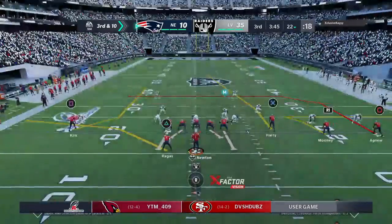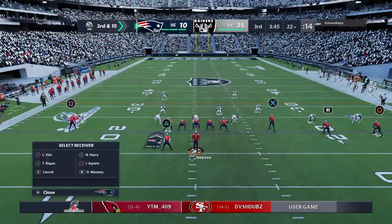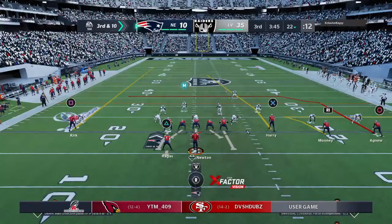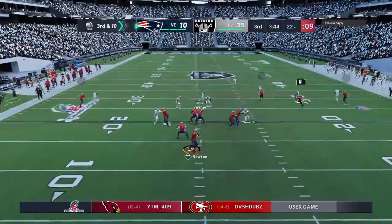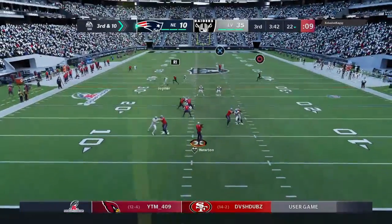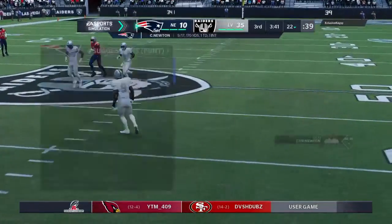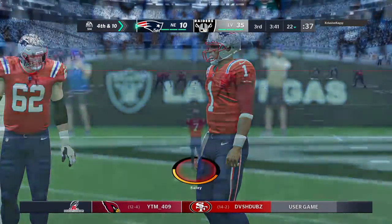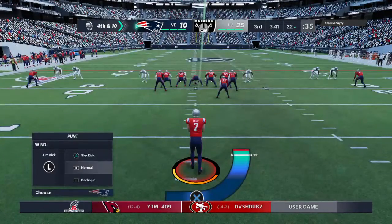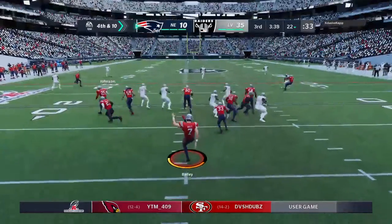Now they face a 3rd and 10 after back-to-back incompletions. Operating from the gun, Newton. And he can't hang on to it. Nearly picked. He's known for his hands defensively, but instead it just brings up 4th down. Jake Bailey, the Patriots send out their punter, as he's on here to punt it away.